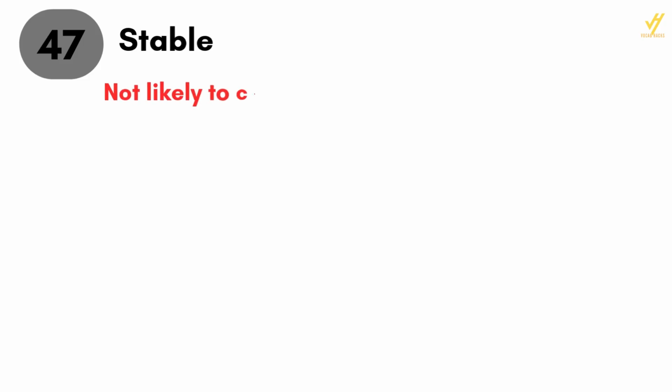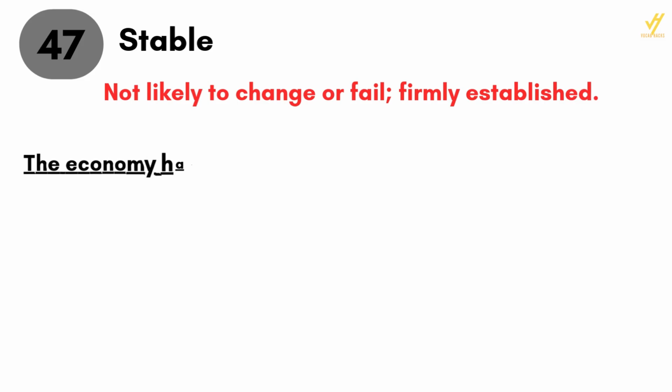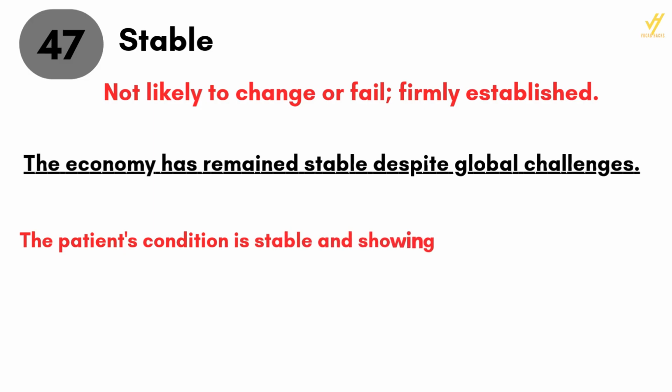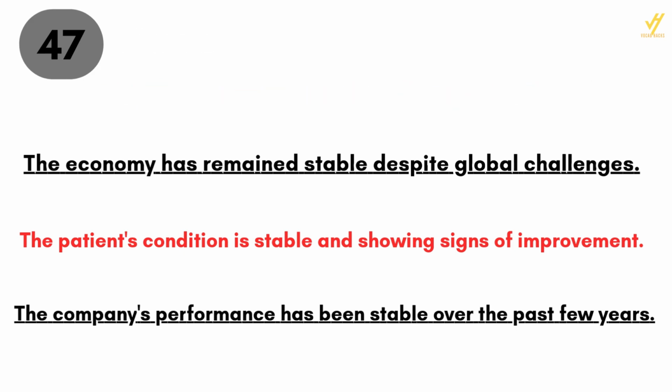Stable. Not likely to change or fail, firmly established. The economy has remained stable despite global challenges. The patient's condition is stable and showing signs of improvement. The company's performance has been stable over the past few years.